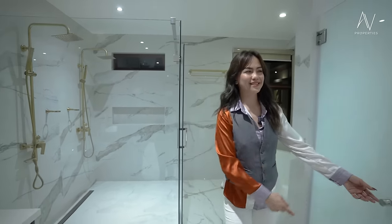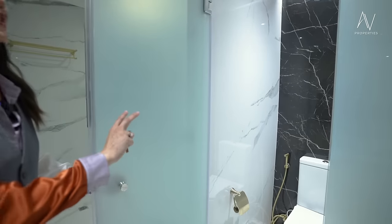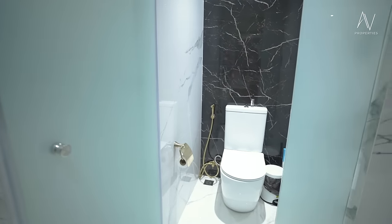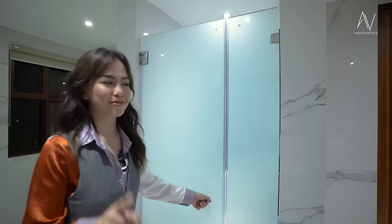And then guys, what's this? So what's missing? Water closet, your throne. So it's enclosed, you have your privacy, and it'll keep all the stink right inside. So that's great.